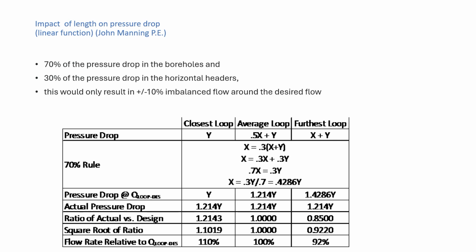And remember, our ISCO standard usually allows 10% of imbalance. Now, if you actually calculate that, you can see the middle borehole, which is assumed the design pressure drop, the design flow, the furthest away gets about 110%, the other one gets about 92%. Is that now making a difference?